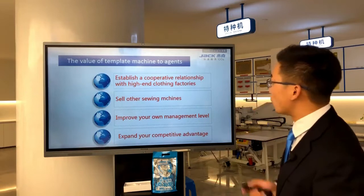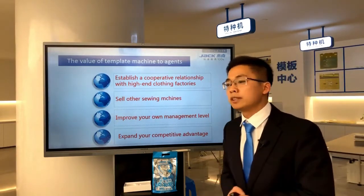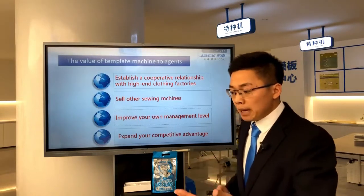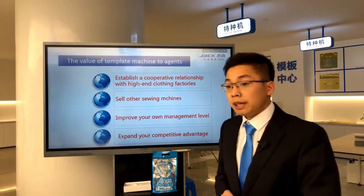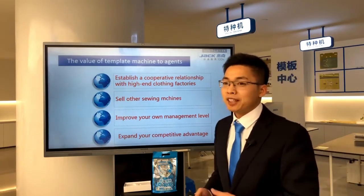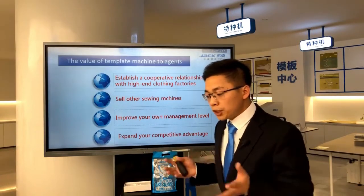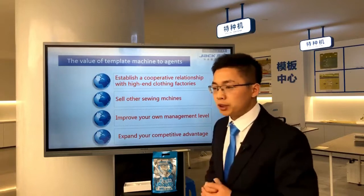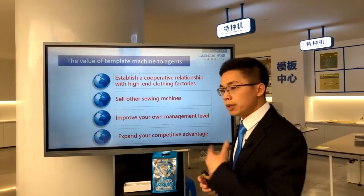First, we can establish a cooperative relationship with high-end clothing factories. Before, if you told a big garment factory that you wanted to offer some single needle overlock, they would say no, they would not open the door for you. But if you say you have an automation or automatic machine, a template machine, they say, okay, please come, let's discuss. So you can easily open the door to the big garment factories.